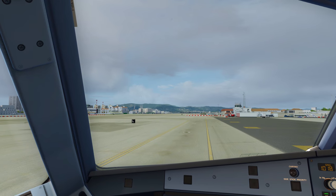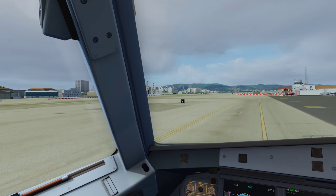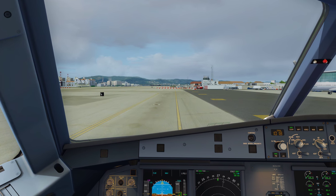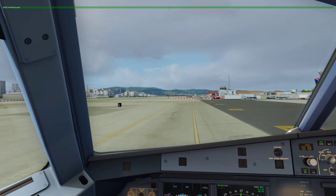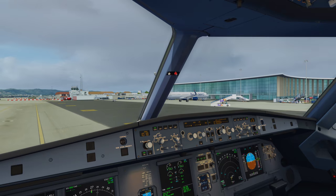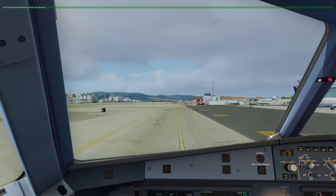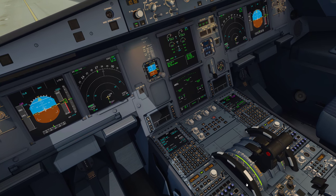Checklist. Engine mode selector. Set. T639, taxi uniform, holding point Alpha 2. Set off. Set off. Ground spoilers. Set. Rudder trim. Tow truck disconnected. Bypass has been removed. Set.